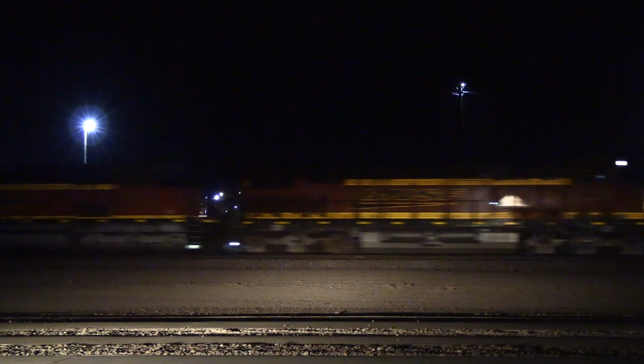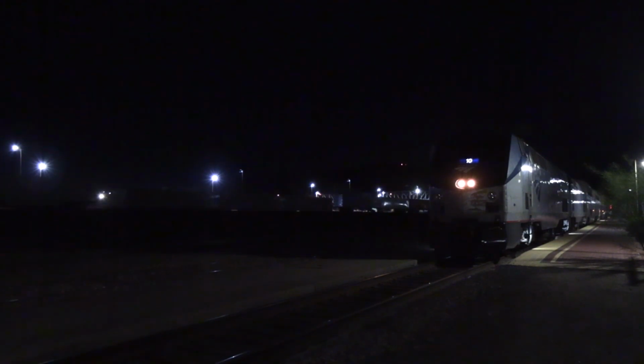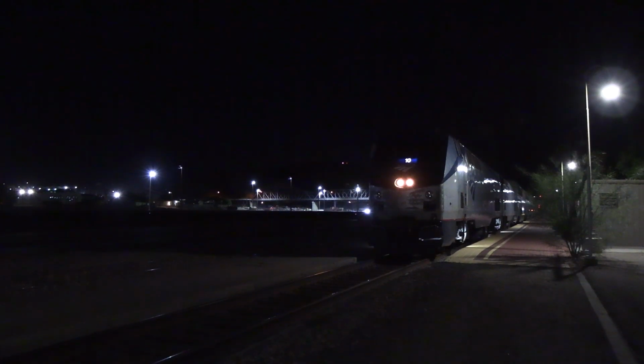Number 4's station stop lasts about 15 minutes. While they're stopped, another westbound intermodal train pulls into the yard for a crew change. Finally, at just after 9:45 p.m., all the passengers are on board and Amtrak number 4 blasts off for Chicago.